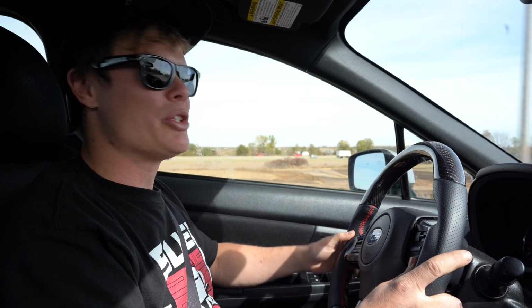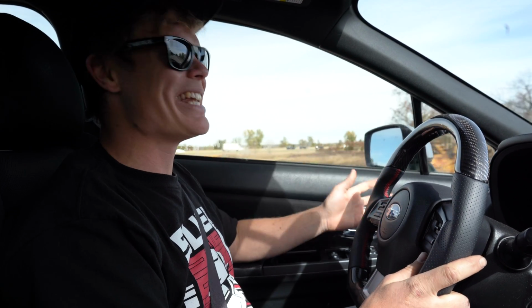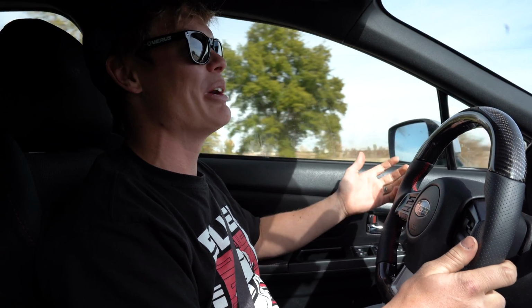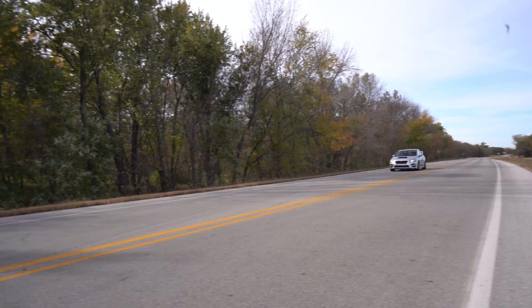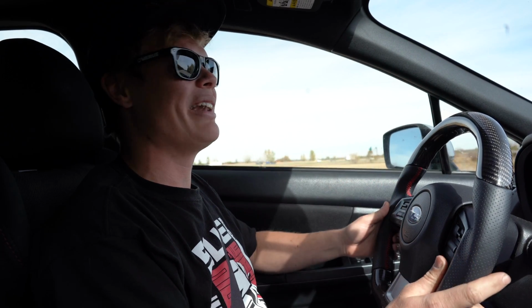Driving around with the AWE Track Edition exhaust on my WRX now, and I have to say this thing is definitely the more rowdy and more fun exhaust to have on the car, because it gives the car a whole bunch of character that you didn't get with that Touring Edition exhaust. It's got some pops and bangs between shifts and on downshifts as well, and it just makes you smile when you're driving.